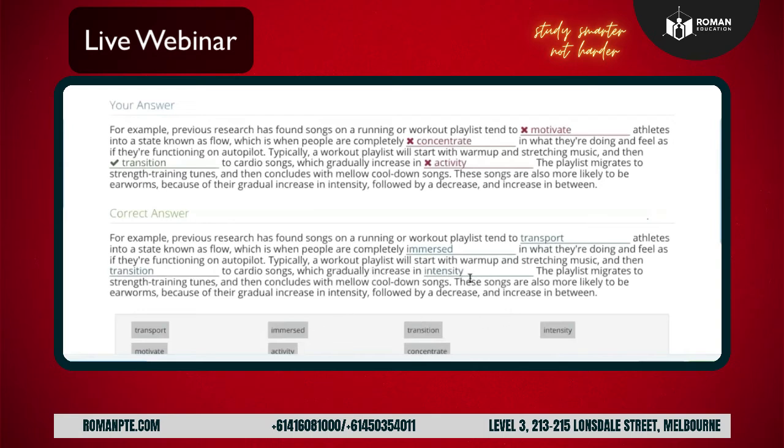Intensity means it's like strength. It's like the degree of something. And we are talking about exercise, and intensity is the word that makes sense here, because intense exercise would be like strong exercise, and that would make sense here. That's why that is the answer.